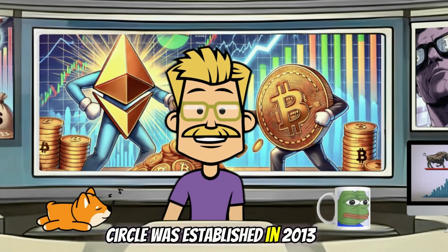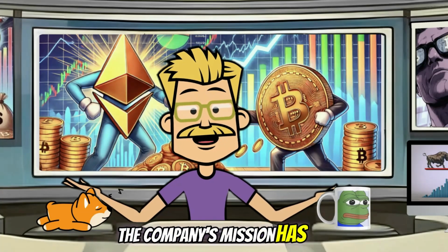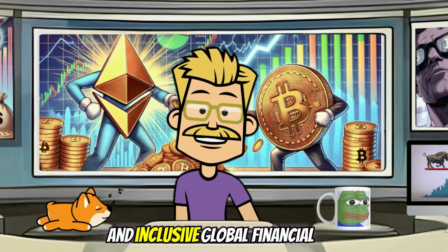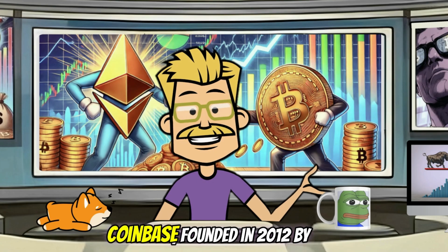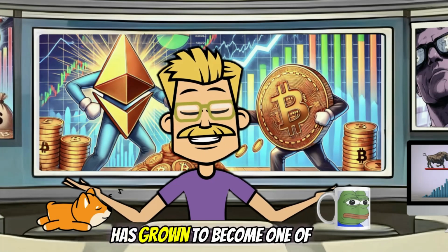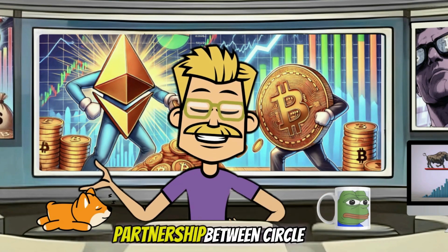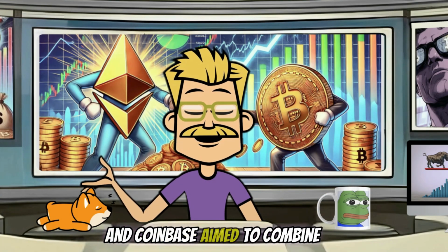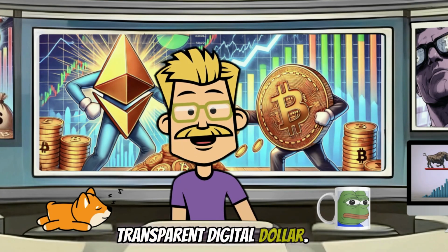Circle was established in 2013 by Jeremy Allaire and Sean Neville. The company's mission has been to create a more open and inclusive global financial system through the use of blockchain technology. Coinbase, founded in 2012 by Brian Armstrong and Fred Ehrsam, has grown to become one of the largest cryptocurrency exchanges in the United States. The partnership between Circle and Coinbase aimed to combine their strengths to create a stable and transparent digital dollar.